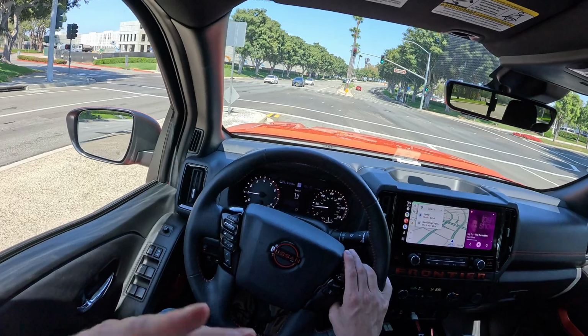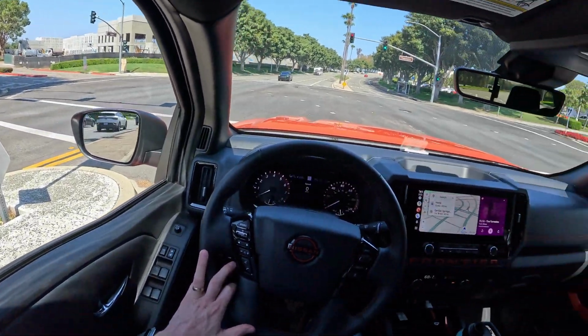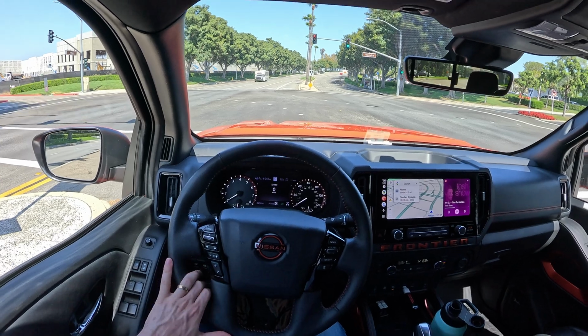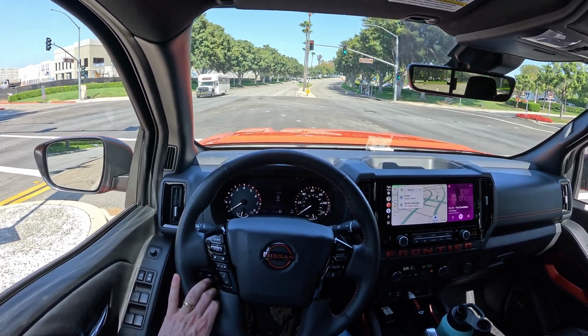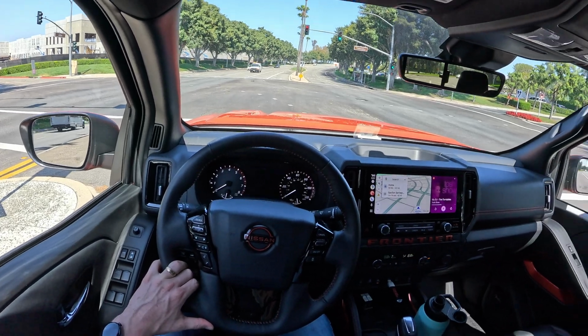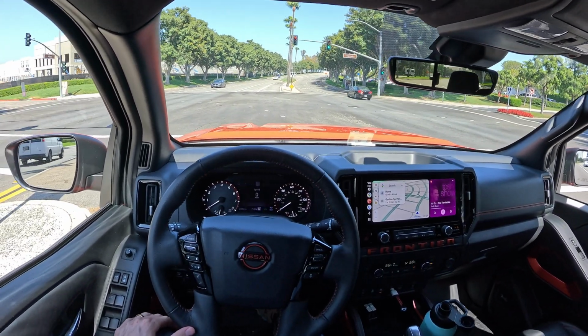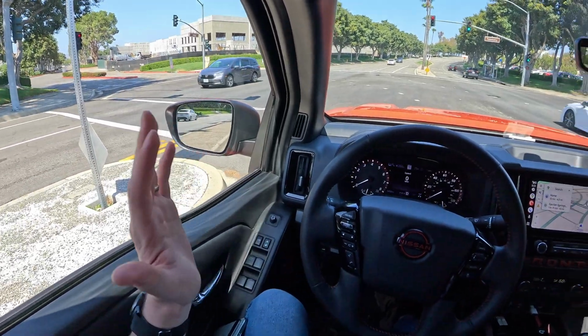Oh, also, I should have started with this con, but the heavy steering. I don't quite understand what Nissan's thought process was in having such heavy steering, but if you're parking this thing, parking lot, something like that, working it around, you'll find yourself having to use two hands, and some people are going to be like, oh, this is a truck, be a man.